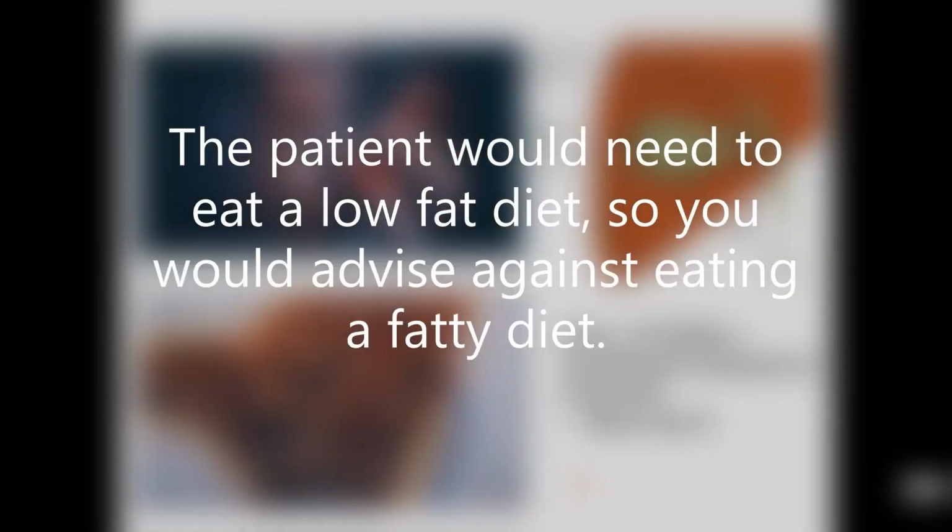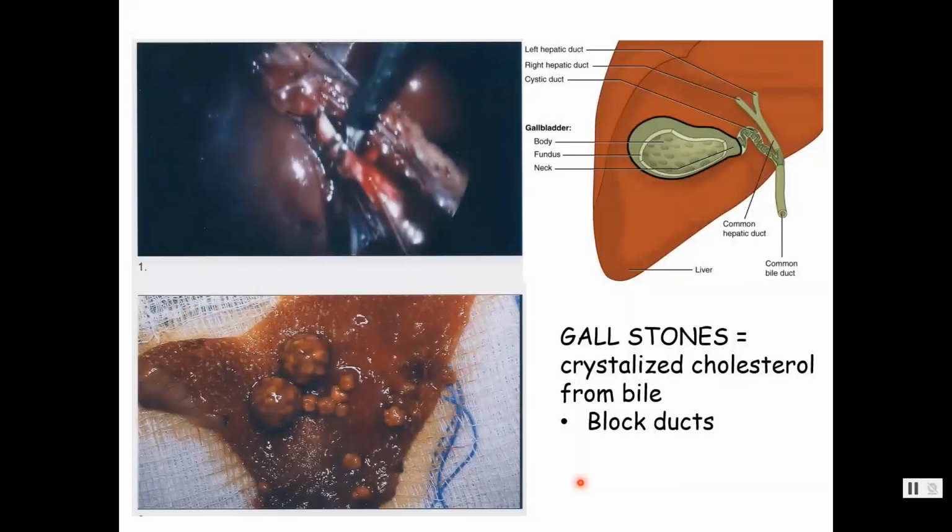So a student very kindly gave this to me during the semester. She had her gallbladder removed, and so it's just showing you exactly what we saw on the YouTube. The gallbladder is about 3 to 4 inches long, and it's attached to the liver by the visceral peritoneum, but they're going to clip it, and then they're going to cut it. And these were her gallstones. So, like I said, these are precipitated out, crystallized cholesterol from bile. And the common thing that it's going to block is that cystic duct.